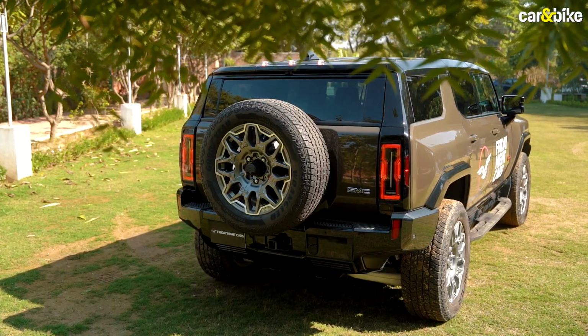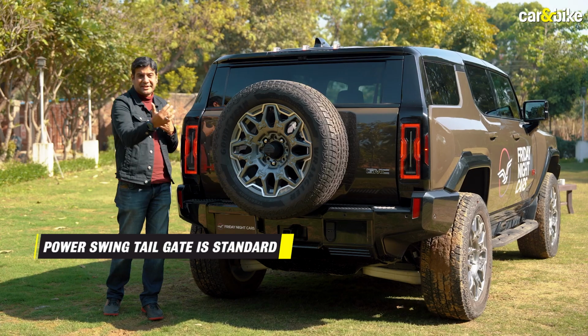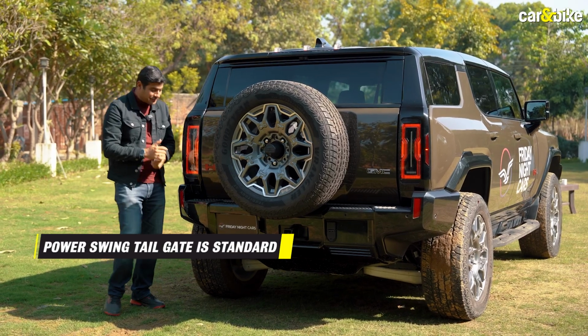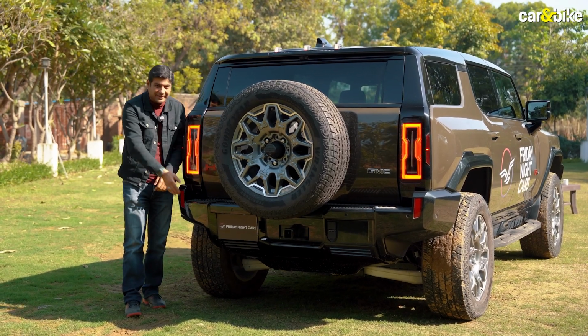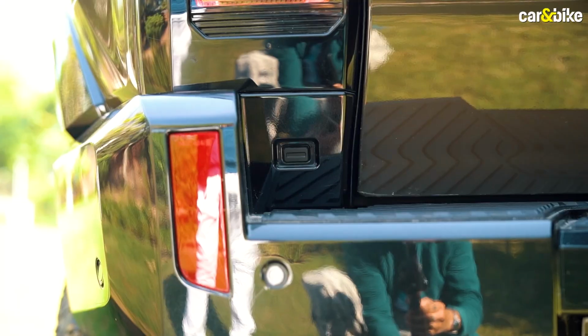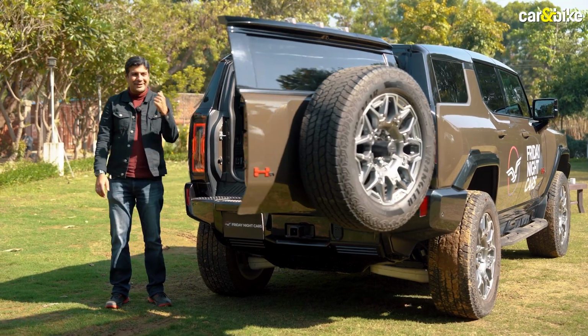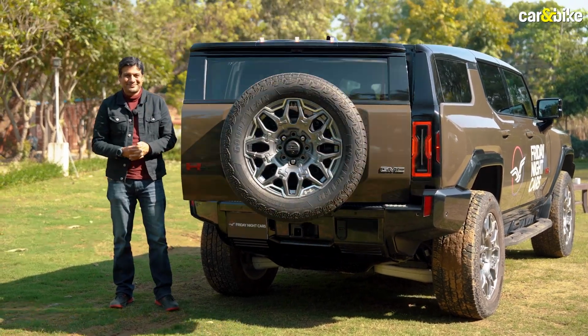And you have seen electric tailgates in many cars that open vertically, but an electric tailgate that opens on the side, well, Hummer EV gives you that. Just press a button here and there it goes. Makes it more convenient to use the tailgate and press the button and it'll again come back and close. Look at that. Really cool, isn't it?